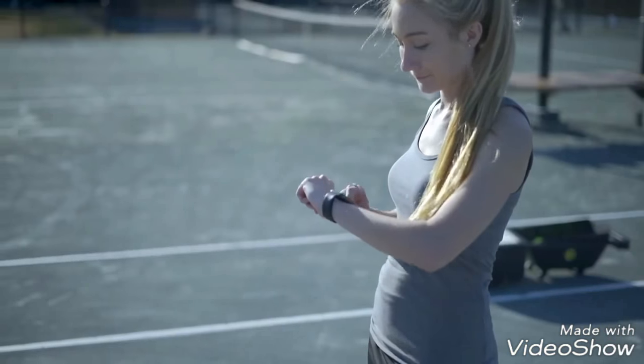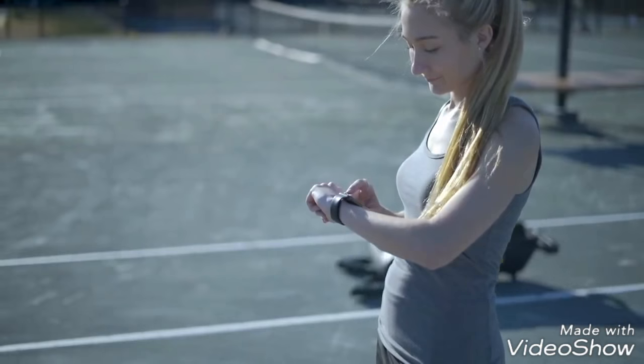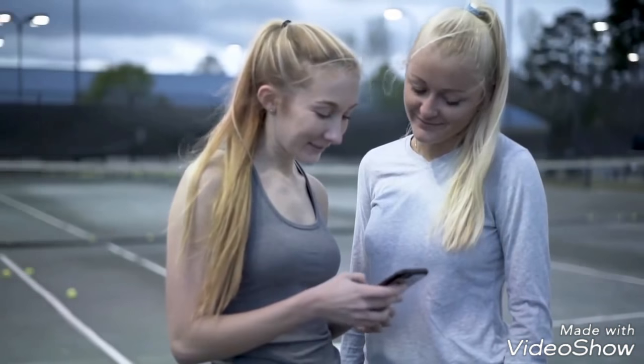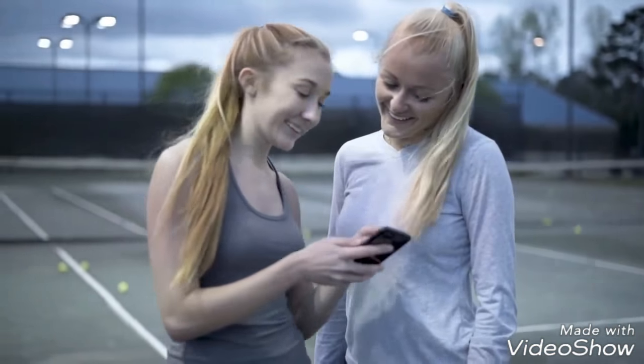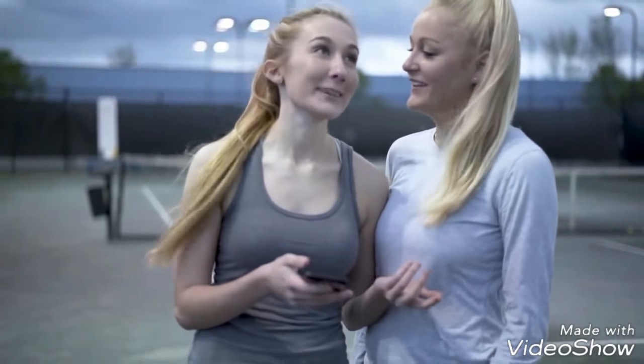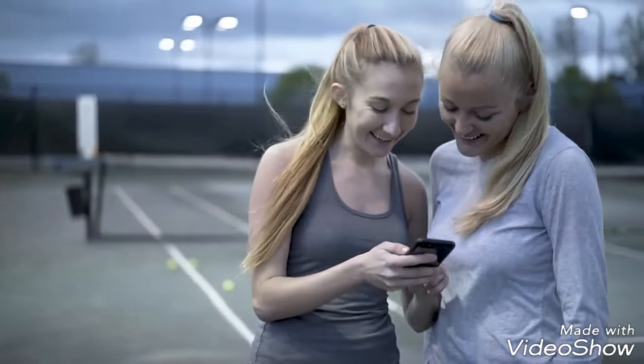Tennibot easily syncs to your phone and even your Apple Watch to make activation quick and seamless. The app also keeps track of how many balls are collected during a session and how often you practice. So feel free to brag to your friends about how you're stepping up your game while never having to pick up another tennis ball.